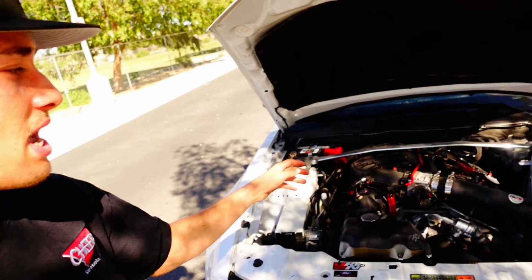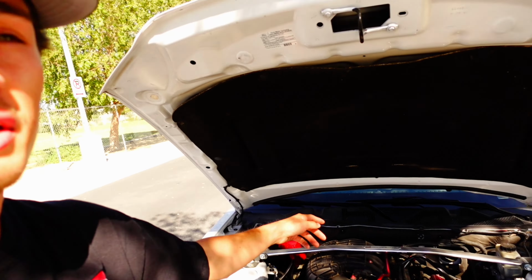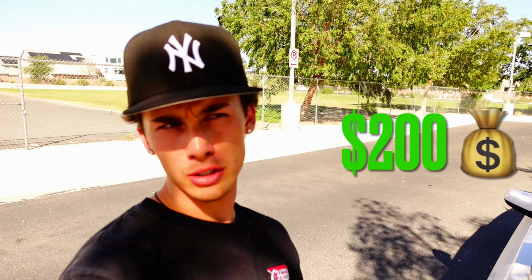Now this next part is something I don't really consider being under the car, but it works really well with the underside components of the car, so I'm going to include it in this section, and that is the front and rear strut tower braces. And those were overall around $200. I might be wrong, hold on. $250, so I was off by $50.